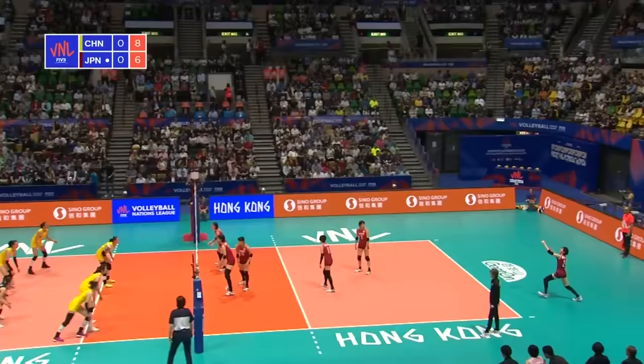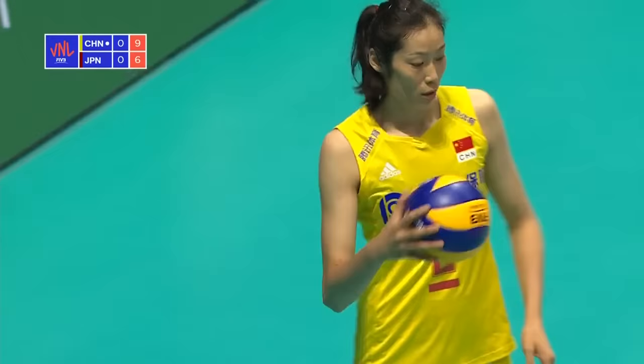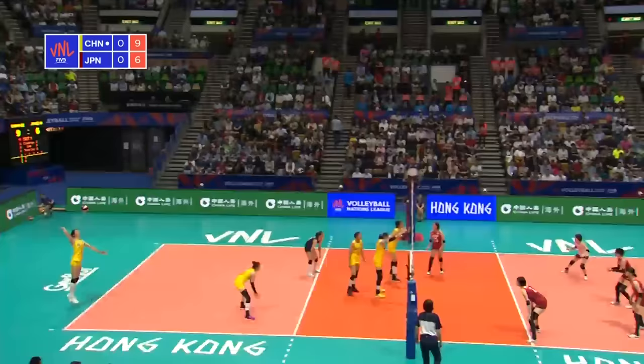But I'm not sure that when China have the ball under control like that, they can contain the big players. Yan Ni, the middle player, 32 years of age now, plays for the Liaoning province, with a superb attack down the centre of the court. Zhu for China.